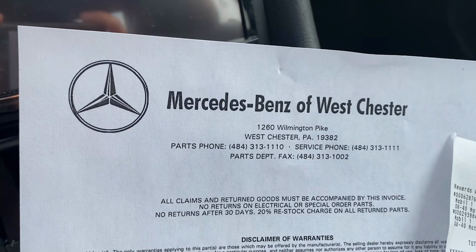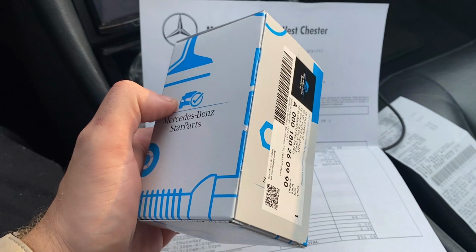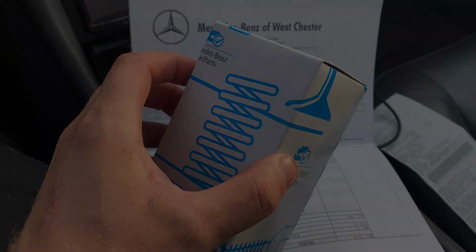So I bought all these parts right from the dealership. You could have gotten them cheaper elsewhere. Personally, I only like to use the Mercedes OEM fuel filters as well.